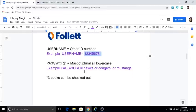Your password would be your school mascot, plural, like hawks or cougars or mustangs. Okay, all lowercase. At this ebook site, you can check out up to 3 ebooks at a time.